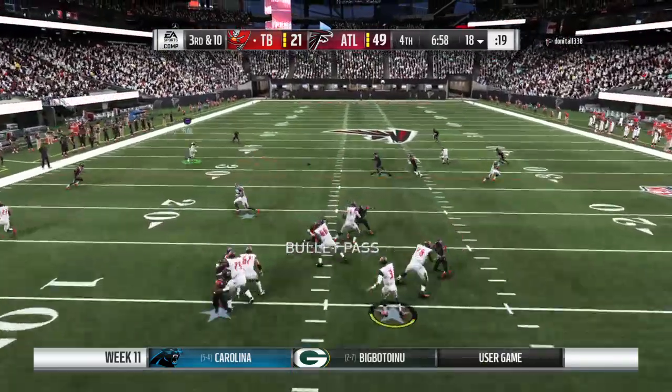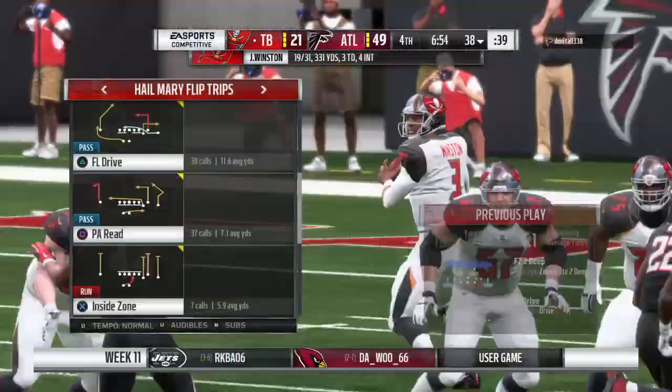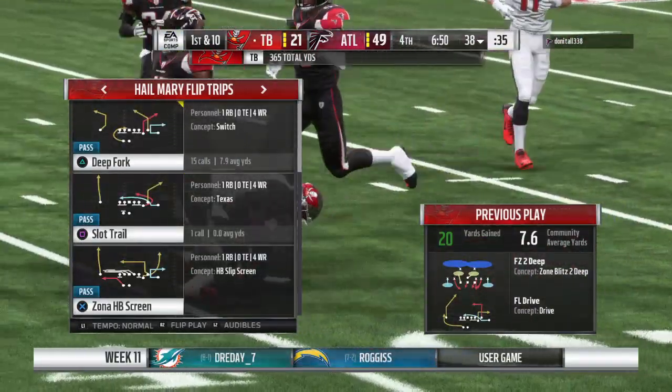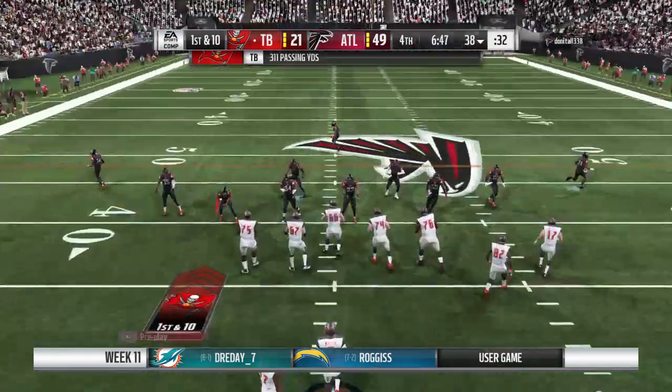Working out of the gun, Winston. Open man has got one. It's complete. 5th catch of the afternoon, and that gives him a first down. He's such a good route runner. Shows it there on 3rd down. Very proficient and a good pass.